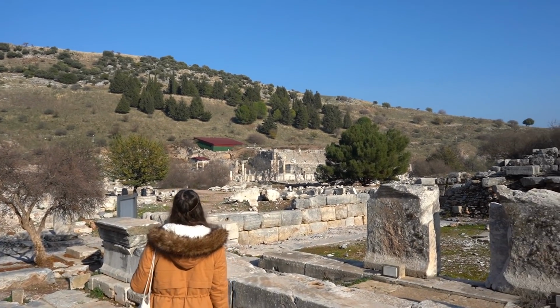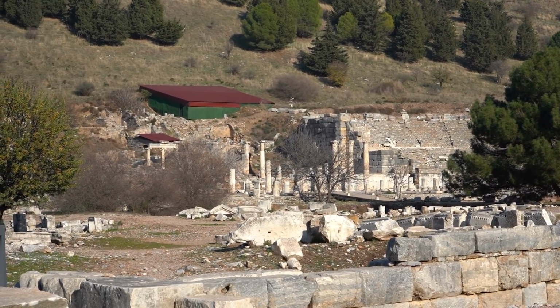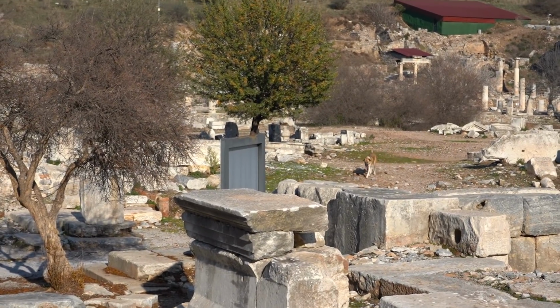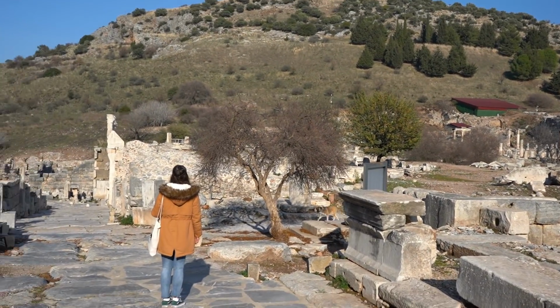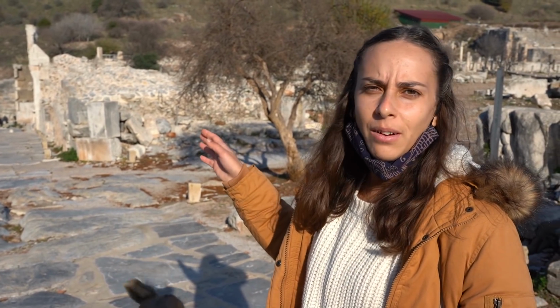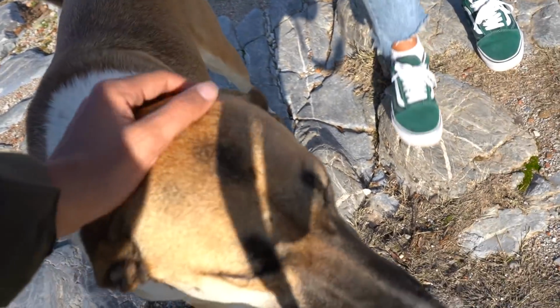Look who's there. Here she comes. Come here, girl. Come on. We've been having her company. We picked her up, well, we didn't pick her up, but she found us on the way here because we walked from Selçuk to here, and halfway she started following us and she came to Ephesus with us. Then we lost her for a bit and now she's back.